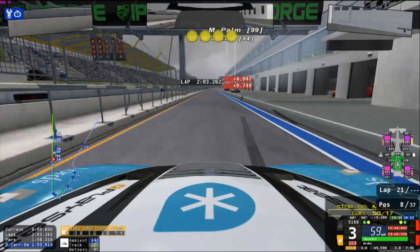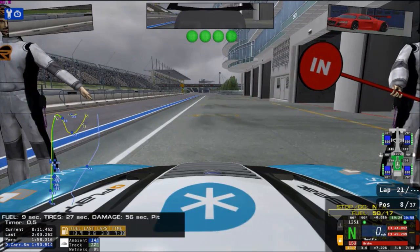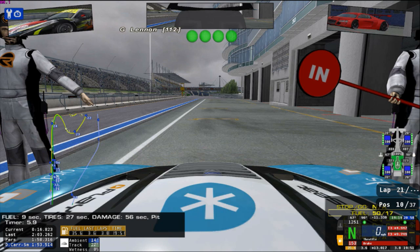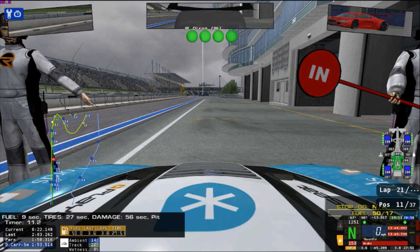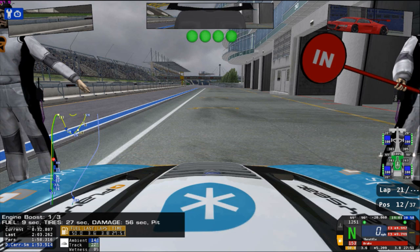Alright, that was a 203.26. Oh, and I got some damage they're going to fix. That's going to be 50 seconds of a bit to make. Quick stretch. I'm gonna do one more lap, then I'll pit.